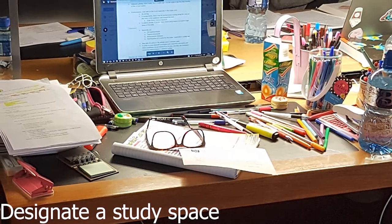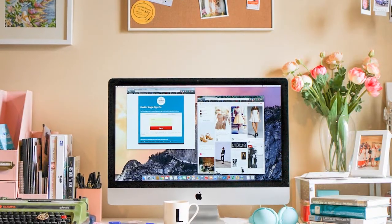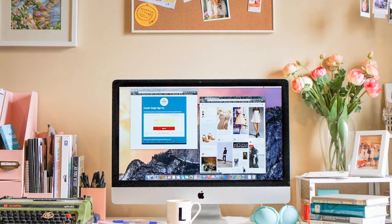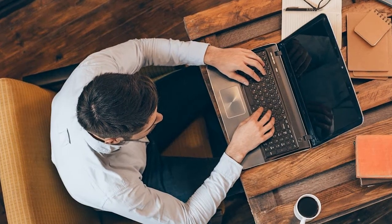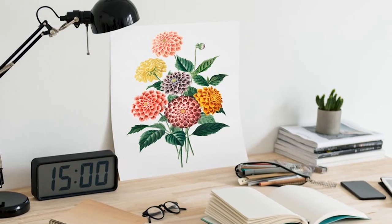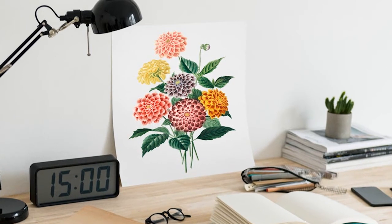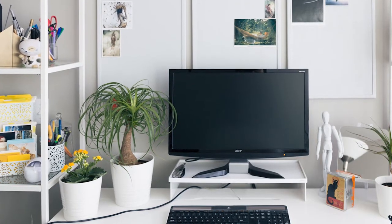Number 2, designate a study space. Whether you are an indoor person or an outdoor person, when you need to study, you just need to study. If you feel like studying in a room with no windows, then do so. And if flowers are your source of inspiration, then find a garden corner and make the butterflies your study buddy. No matter where it be, just find a study space and stick to it.